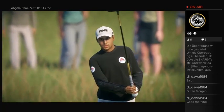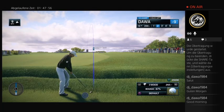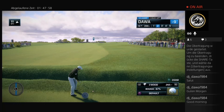We moved that one out there, but he is not going to like the lie. That moved down in the rough. Okay, second shot coming out of the rough here.